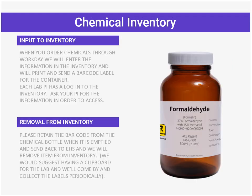When you order chemicals through Workday, we will enter the information in the inventory and print and send a barcode label for each container. Each lab PI has a login to the inventory. Ask your PI for information in order to access.